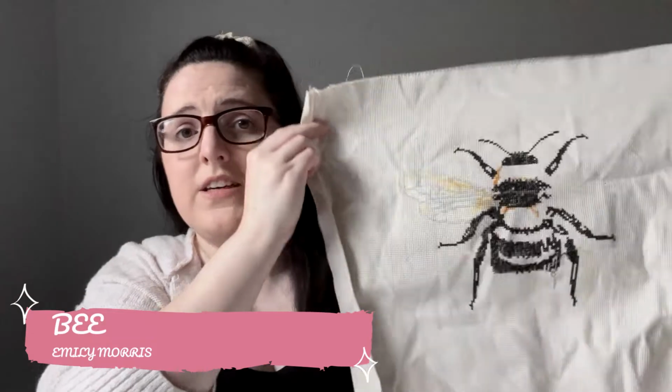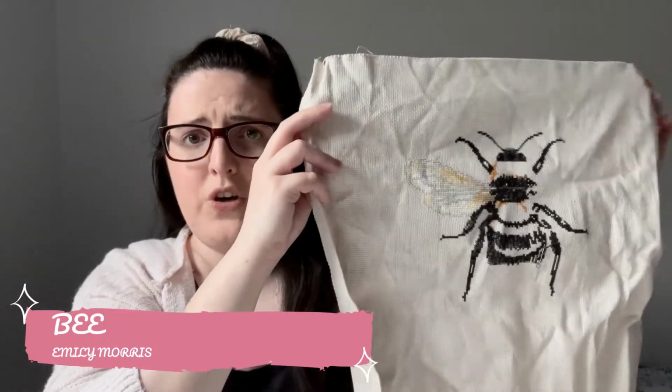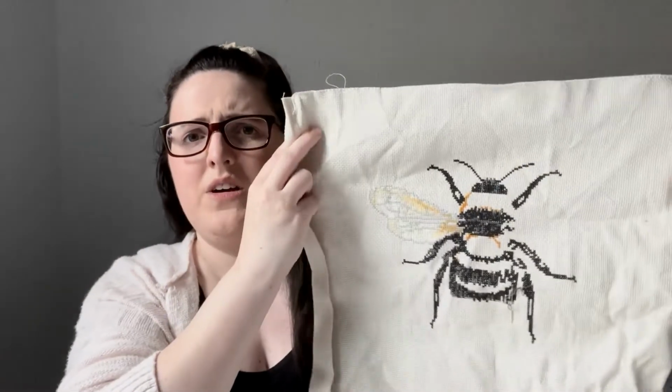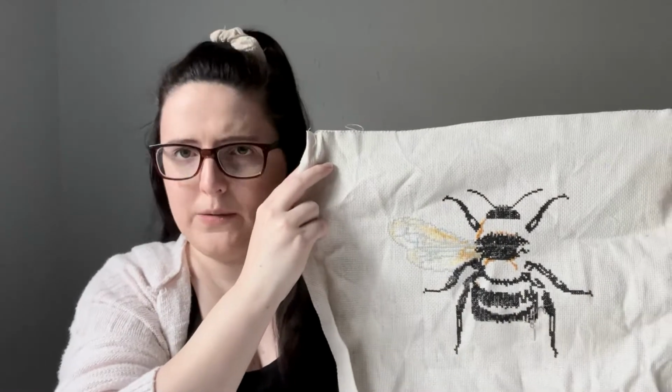And it is a really nice pattern. It's really cute. And the only reason that I haven't been working on this lately is because I did it on Aida, and I don't love working on Aida. It's all right, but it's not my favorite. And so yeah, this is on Aida, and I also tend to use a smaller count or bigger count, I don't know if you say smaller or bigger, but I believe this is an 18 count Aida, and I prefer to use like a 32 or a 36 count linen instead.